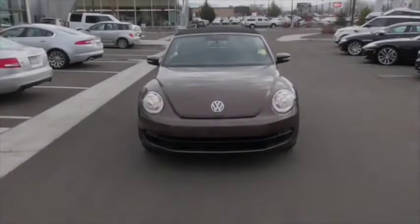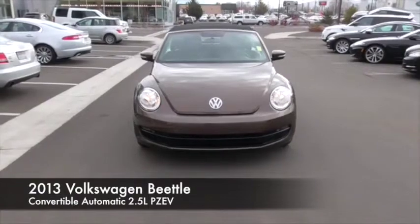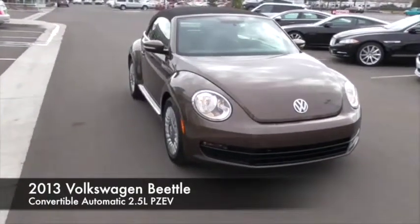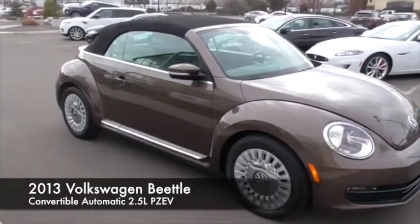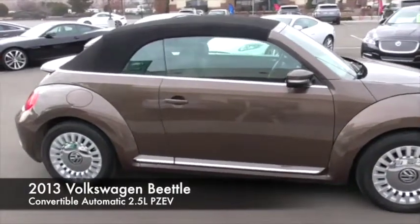The 2013 Beetle Sport. The VW Beetle rekindled the magic of its legendary namesake and became a ray of sunshine in an all-too-serious car market. The Volkswagen Beetle is among the top 10 best-selling nameplates of all time, ranking right up there with the Ford Model T in terms of numbers sold.